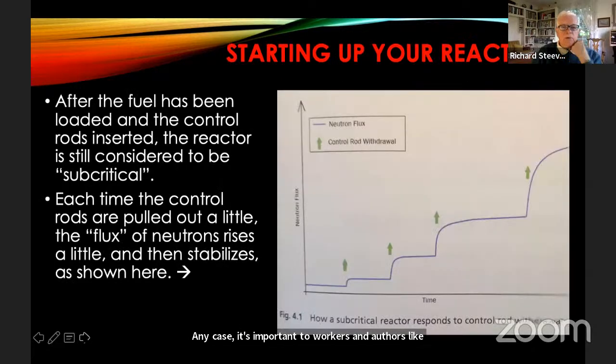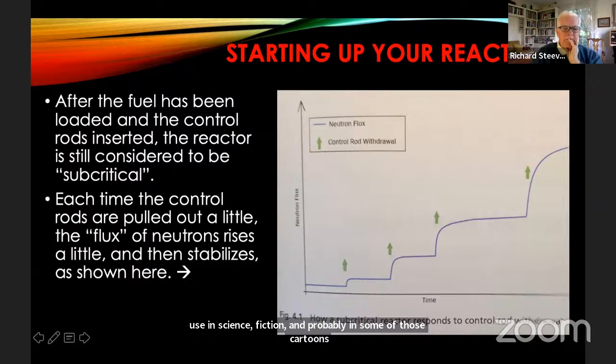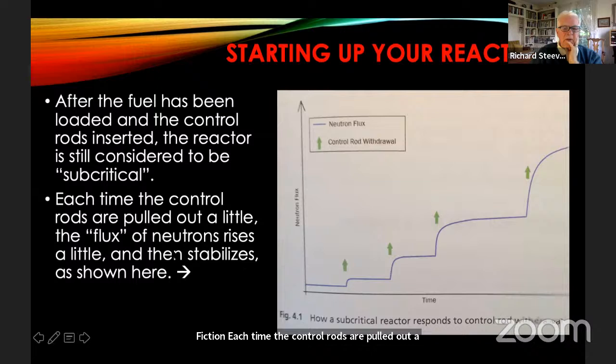So now he goes to the idea of starting up your reactor. He says, after the fuel has been loaded and the control rods inserted to keep everything calm, the reactor is still considered to be subcritical. In science fiction, and probably in some of those cartoons, this term critical is a misnomer. Each time the control rods are pulled out a little bit, the flux of neutrons increases and then stabilizes.